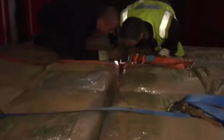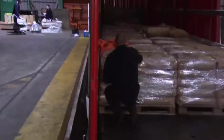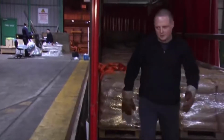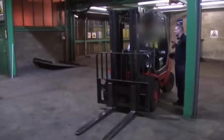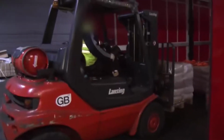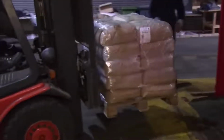The officer spots that the bags in the centre of the load have different packaging, and there's only one way to find out what's inside. Basically, it looks like the two rear pallets are clean. They've just got the granules in because you can see around the edges they've got the green writing on, whereas when you get those out of the way, the inner stack, the bottom three sacks are plain brown.